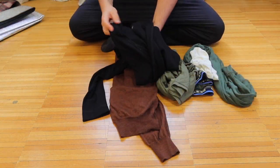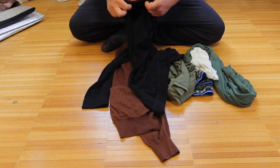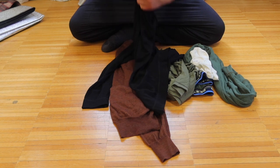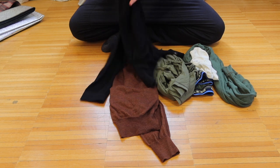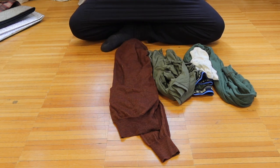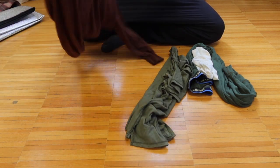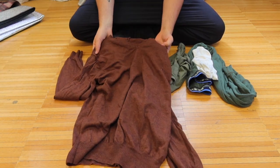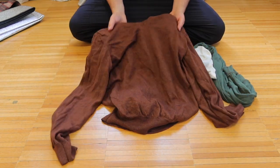In the summer I used this merino wool layer to keep me warm. It did its job, but in October the temperatures were going down to 5 degrees Celsius. And this was just not warm enough. I couldn't find a thicker layer to replace it, so I just got a second-hand merino wool jumper from a thrift store. It cost me just 10 euros. This was for sure money well spent.